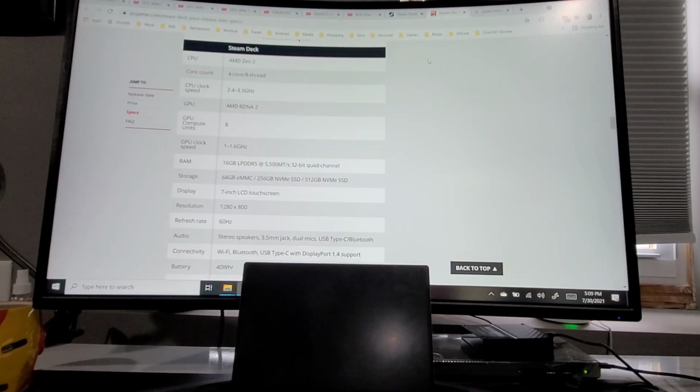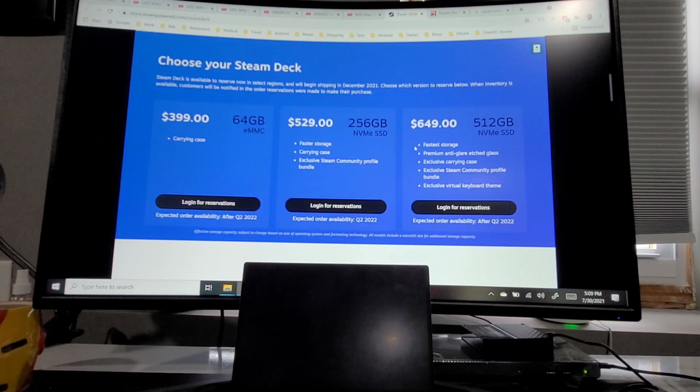The specs on the deck are pretty decent to run PC games, but the price point makes it extremely attractive, as you can see here. Steam developers say that it's basically a handheld PC, so if you're familiar with Linux, you can install Linux-based apps on it. It will have its own Steam OS, or operating system, installed for a seamless PC gaming experience.